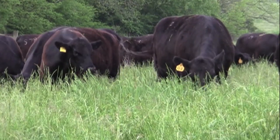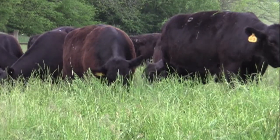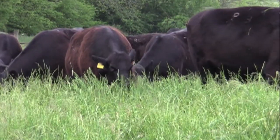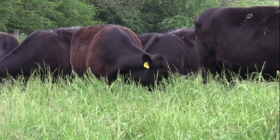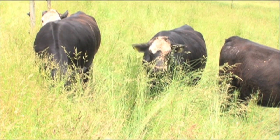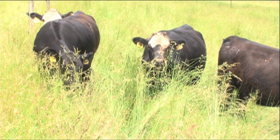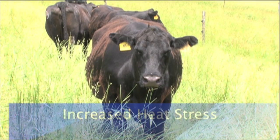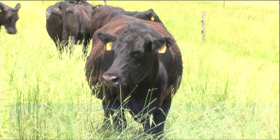Kentucky 31 tall fescue is a predominant forage species on many of our beef cattle operations in Kentucky. It's a very productive forage, has great persistency under grazing pressure, however does have some negative attributes. Kentucky 31 tall fescue has a fungus that lives within it that produces ergot alkaloids. These ergot alkaloids can have detrimental impacts on animal performance.